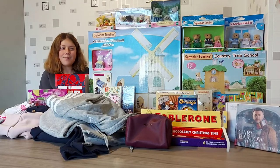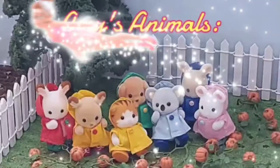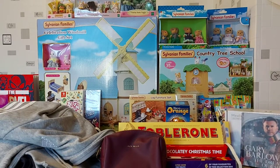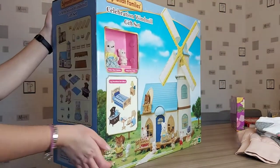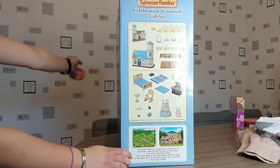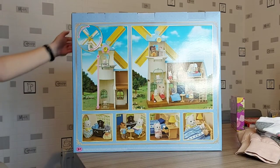Next, I'm going to show you what I got for Christmas. So first I'll show you the Sylvanian Families that I got. I've got the celebration windmill gift set. I'll just quickly show you the box. So we've got the contents on this side, some pictures on the back.